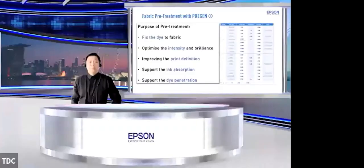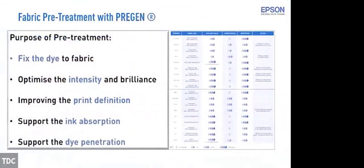In the following slide, we will talk about fabric pre-treatment with Pre-Gen. The purpose of pre-treatment is to allow the fixation of dye to the substrate. It also helps to improve print quality, sharpness, and color saturation. By applying pre-treatment, it supports ink absorption and ink penetration.